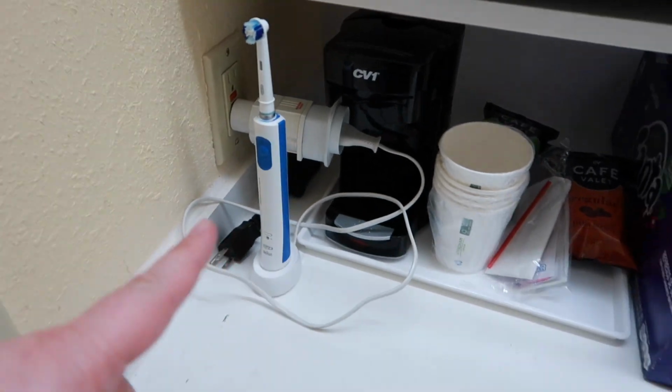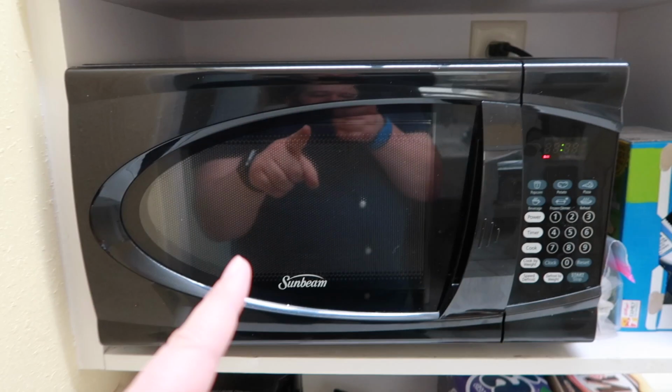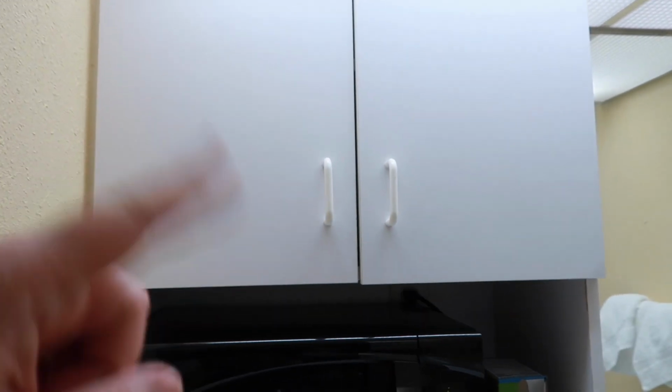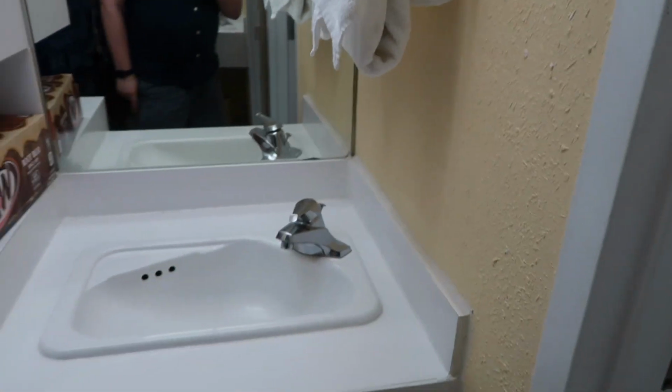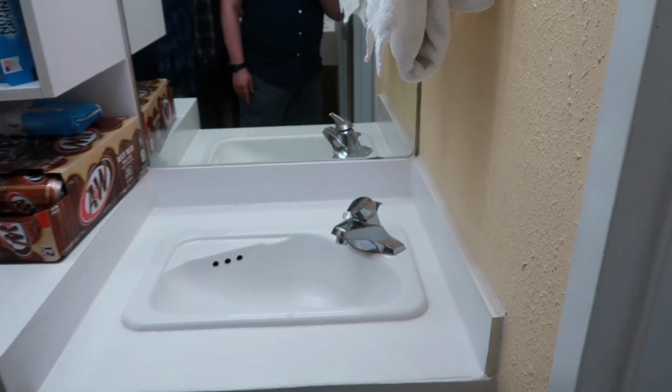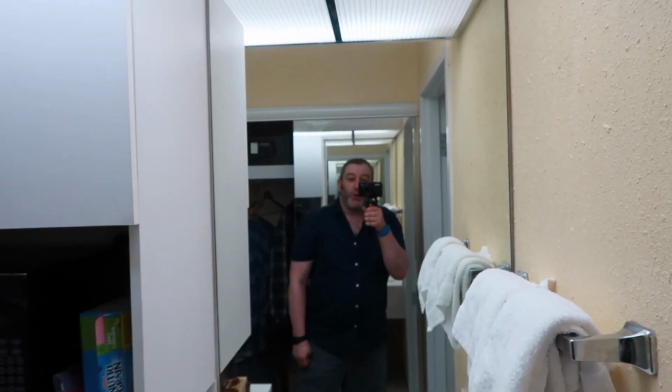You don't get a toothbrush, that's ours, but you do get a coffee machine and a microwave, which is quite handy, and a cupboard to put any supplies in that you want. We have found that if you have the bathroom sink running, the tap in the kitchen doesn't work at the same time. But I'm not quite sure when you would need that, so it's not the end of the world.